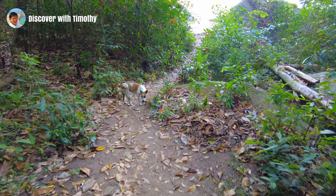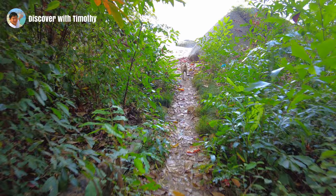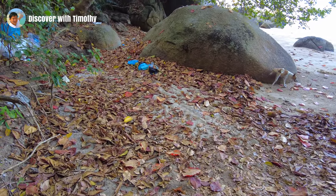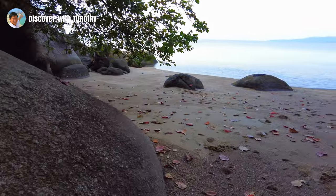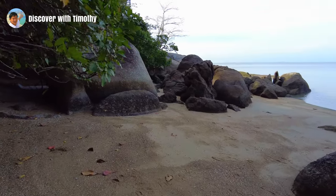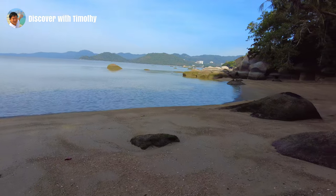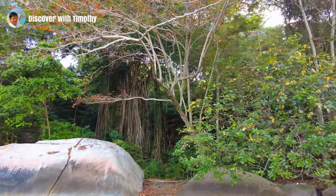And here, this doggy, he likes to be my travel companion for a while. Oh, the amount of trash here. This is one of the reasons why I deliberately do not highlight some places on my website, because there is simply no resources to clean up after the litter bugs. But at least the beach itself is free of trash. It looks well swept. I would not be surprised if someone actually swept it clean recently.